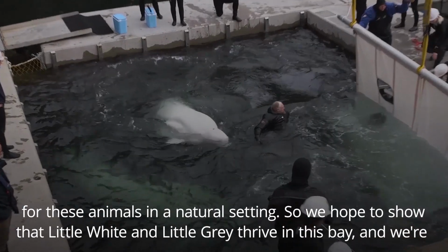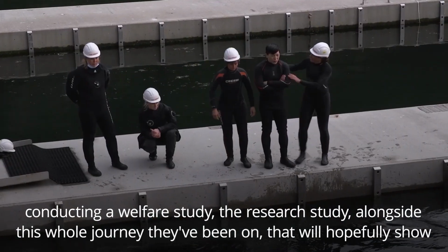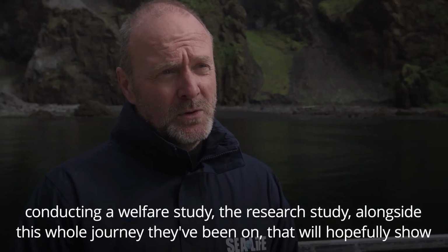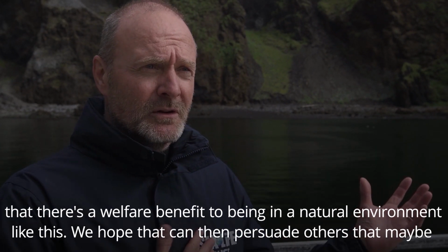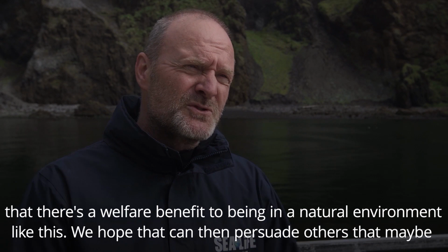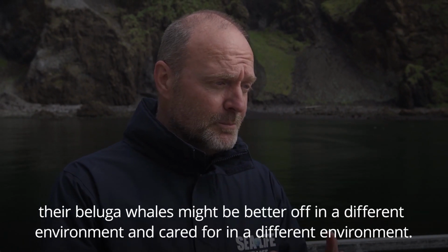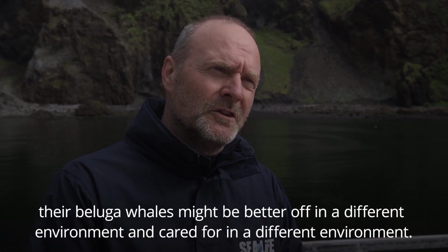So we hope to show that Little White and Little Grey thrive in this bay, and we're conducting a welfare study, a research study alongside this whole journey they've been on, that will hopefully show that there's a welfare benefit to being in a natural environment like this. We hope that can then persuade others that maybe their beluga whales might be better off in a different environment and being cared for in a different environment.